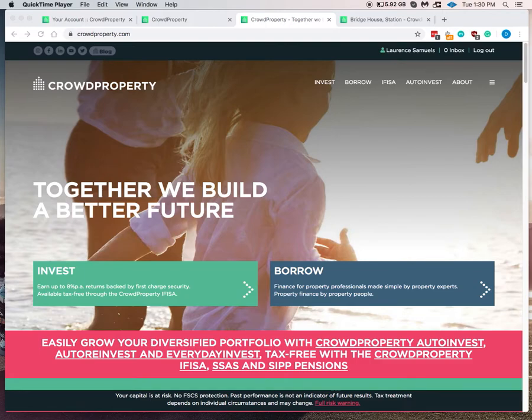And Crowdproperty has a great track record since 2015. They have sensible projects and sensible spreads between what the lenders are being paid in interest and what the borrowers are being charged for their interest on their loans.